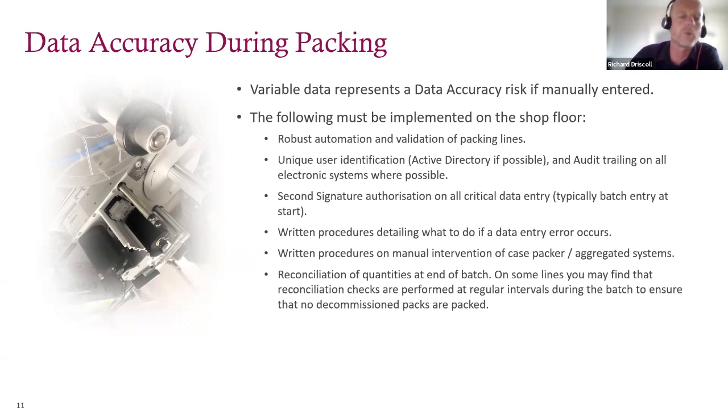So yeah, currently on our serialization line, we do a reconciliation check after every pallet. But on our automated case packer lines, we don't need to do that because it's all automated. So it depends on the level of automation that you have, if you have legacy systems and things like that. But as I said, you want to avoid having decommissioned packs packed into your systems.